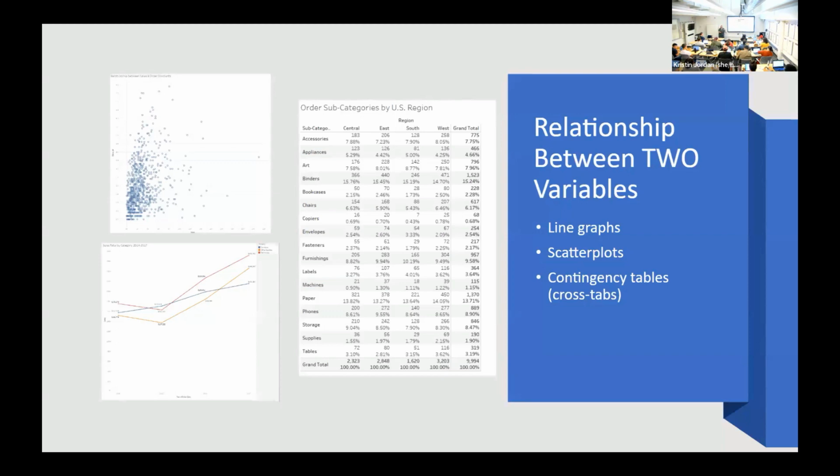You can also use Tableau or any other tool truly to visualize a relationship between two variables. And so in that case, we might do something like a line graph or a scatter plot. We could even do something like a contingency table. And contingency table is just a fancy name for a cross tabulation or a crosstab. So you might have been in a class where somebody's asked you to run a crosstab. That's what we're doing. We're looking at the relationship between two variables in tabular form.